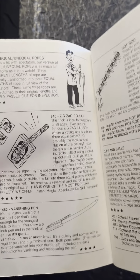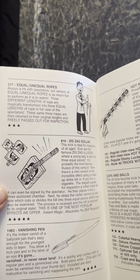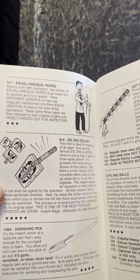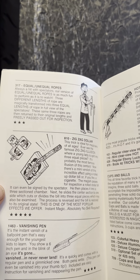The equal, unequal ropes. 3 pieces of rope, different lengths, a short, a medium, and a large. And then you stretch them all into the exact same length. Most people know this as a professor's nightmare.